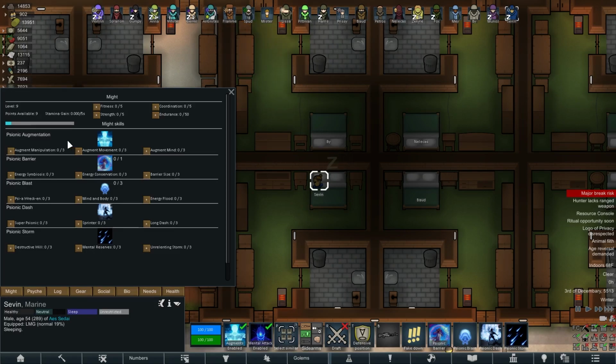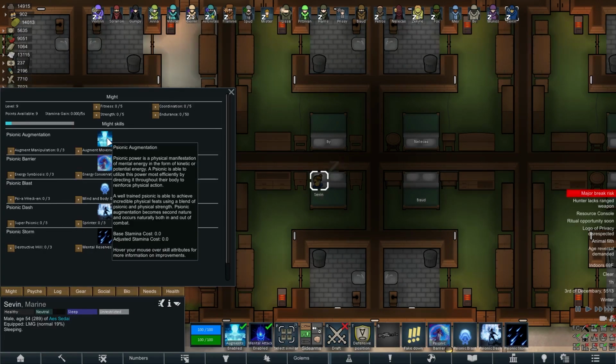Alright, so you are all that mind over matter stuff. You're a warder, but you use the power of the mind. And so far, we haven't given you a point of anything yet. So, we're going to start right at the top, I guess. Psionic augmentation. What does this do?